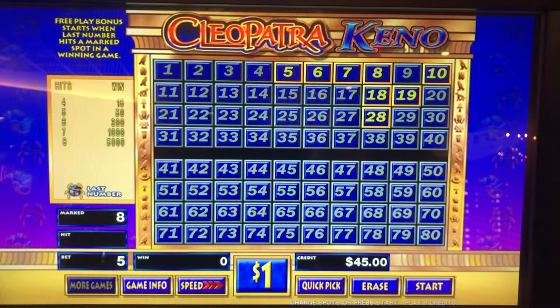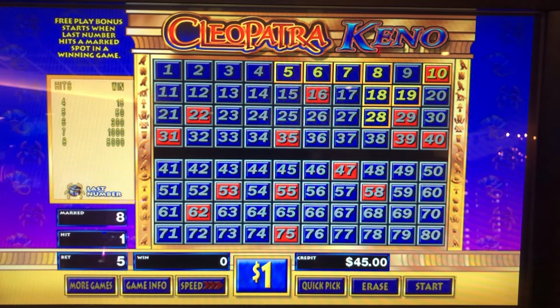Hey guys, so I changed my mind. Instead of putting that ticket in, I'm just gonna put another 50 in. So it's truly a quick hundy session. We did 50 in Caveman, turn a profit. Now let's see if we can turn a profit on Cleo with the other half of that hundy. $50 in, $5 bets, dollar denom, playing this 8 spot. See how we do. We won $70 on the other 50 we put in.